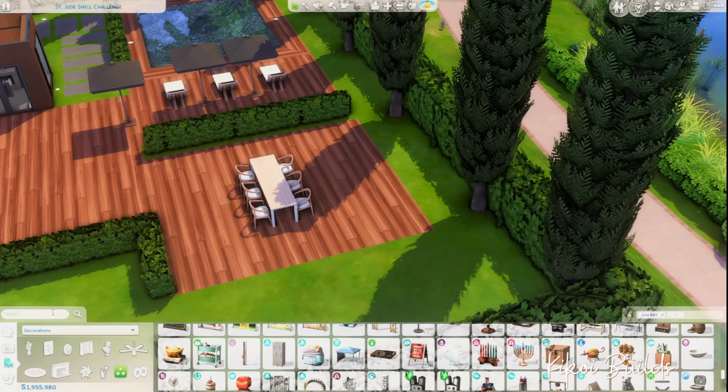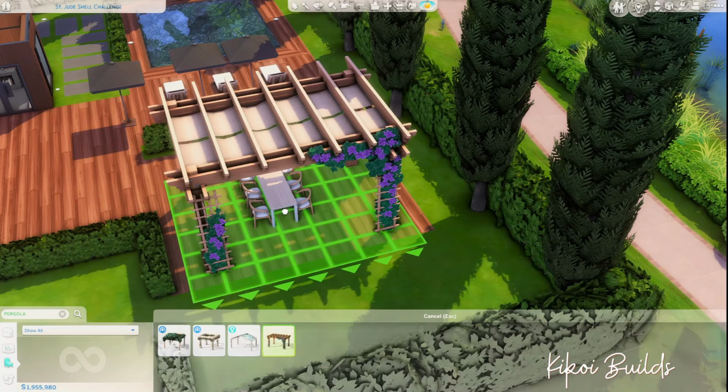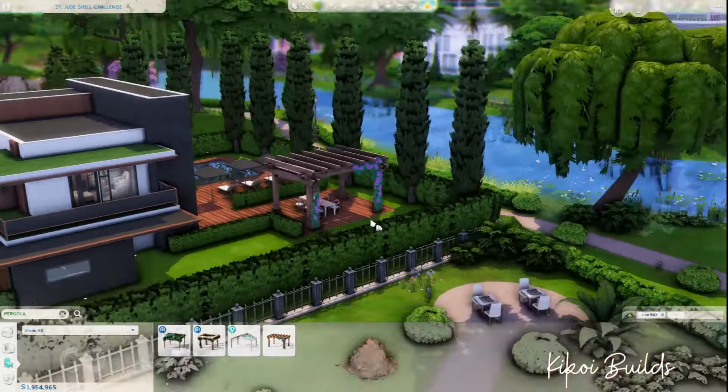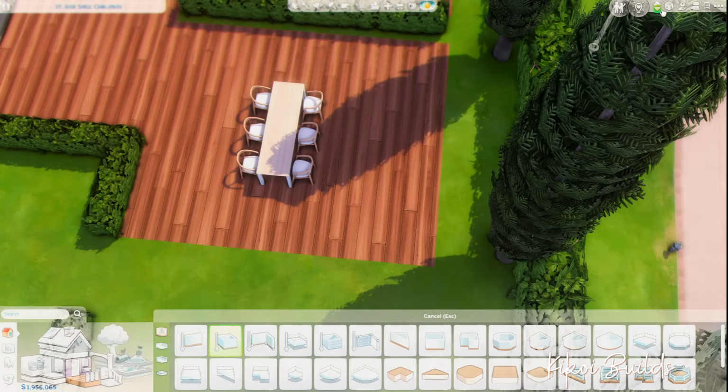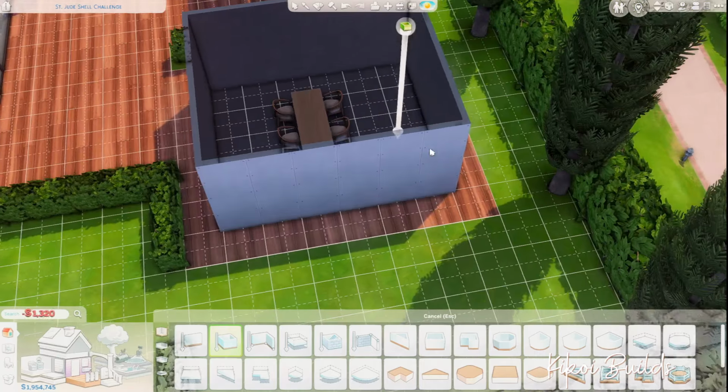It looks like we have the entire backyard. You have a lot of decking spaces. You have a lot of decks, so I really like it. So now you are seeing the picnic table.